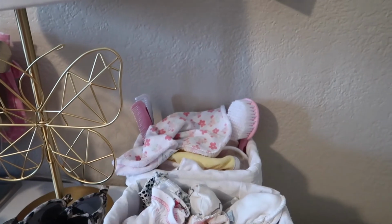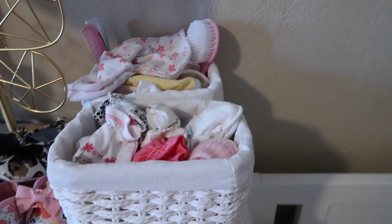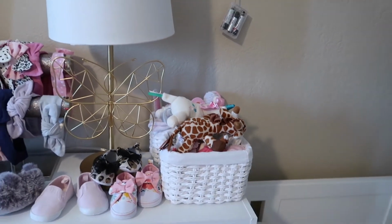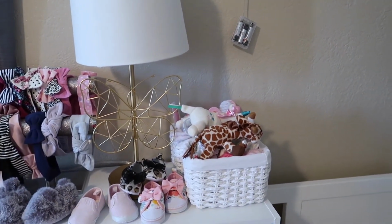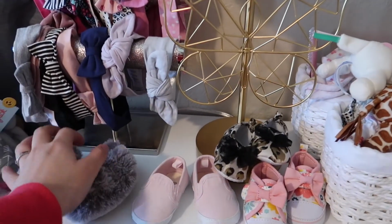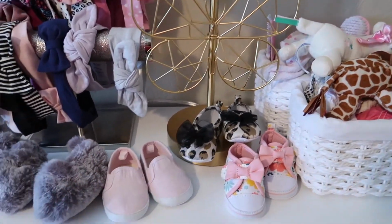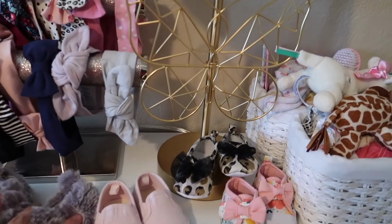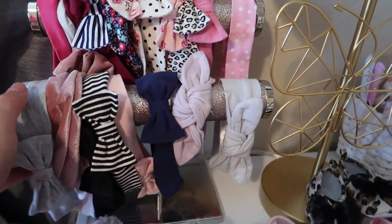We have washcloths for easy grabbing, and then little gloves that she was using when she was a little smaller. She's not scratching herself as much now, so I've not found much of a need for it. The other thing I have here are the shoes that currently fit her, which you can see is not much. She has a pretty small foot. So we have those here for quick grabbing, and then some additional headbands.